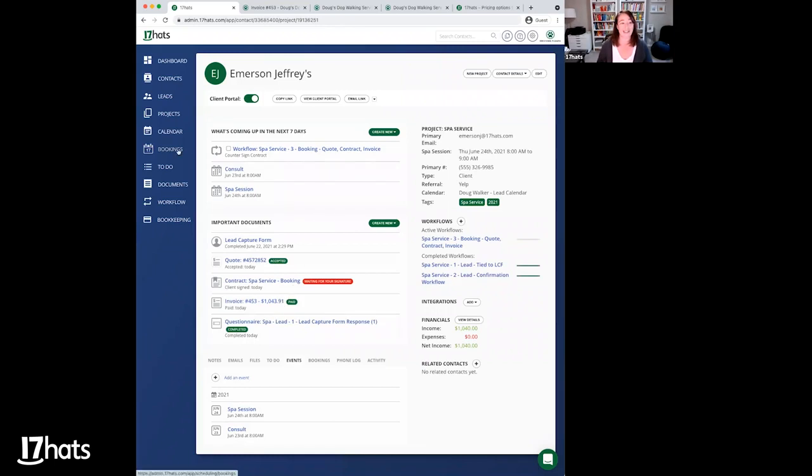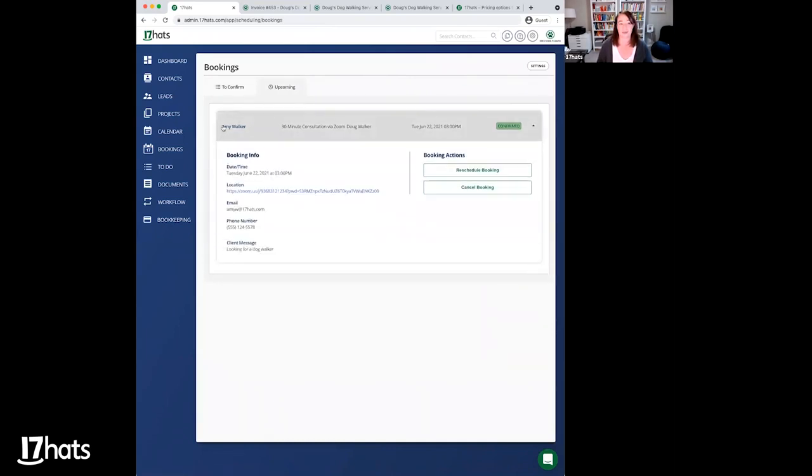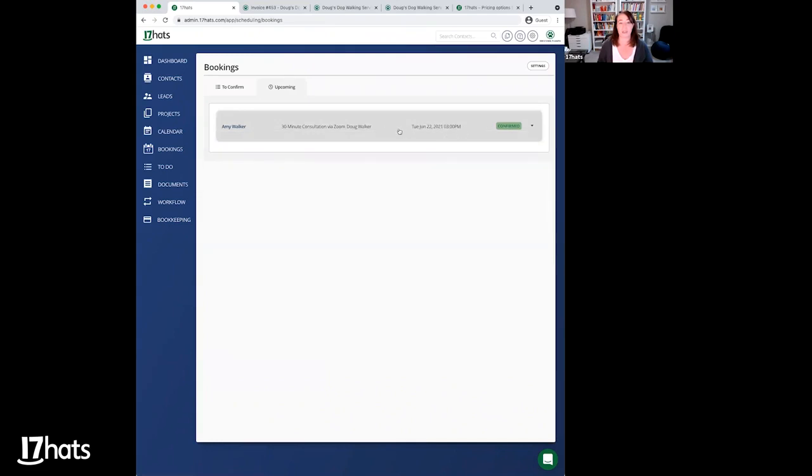I wanna talk to you guys about online scheduling in 17 Hats because it is amazing. Online scheduling in 17 Hats is very similar to Calendly or to Acuity. This is what a booking looks like inside 17 Hats. We can see it's for Amy. We know what type of a booking she made, and we know exactly when it was made. We also know that we've confirmed this booking.